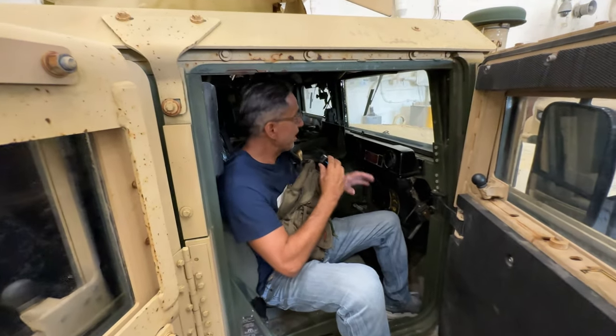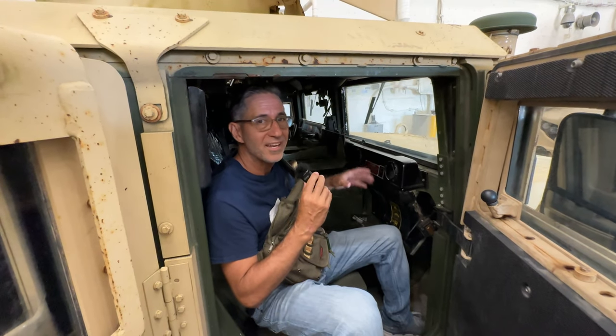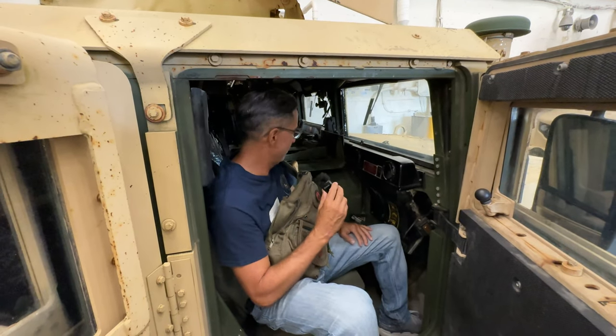Guys, this is a barefoot first. Here I am sitting in a Humvee in the USS New York.